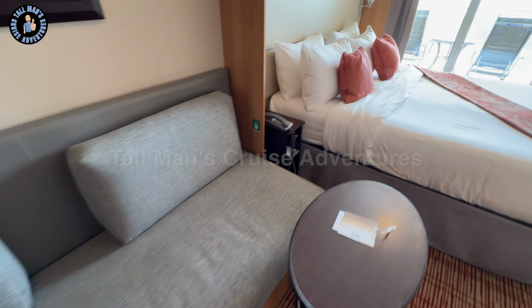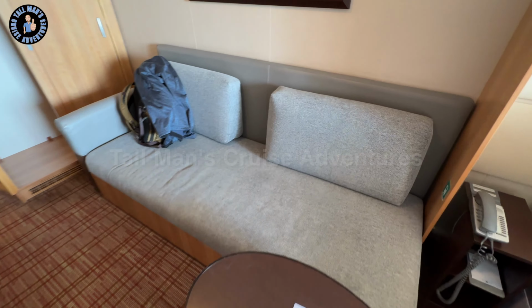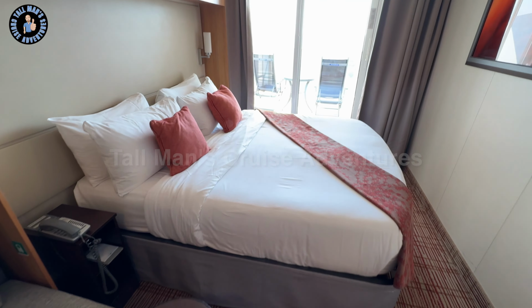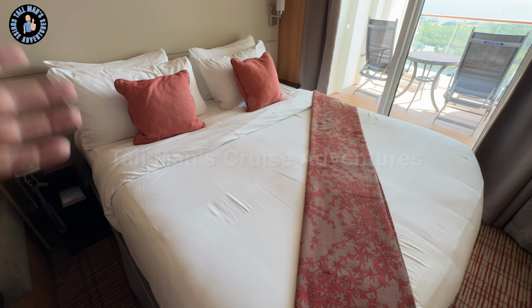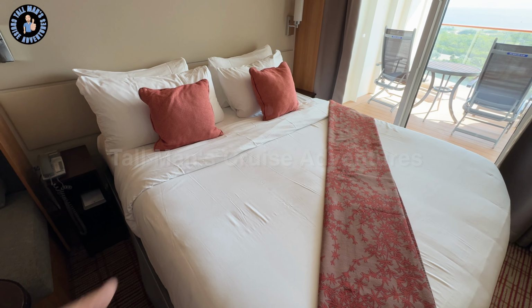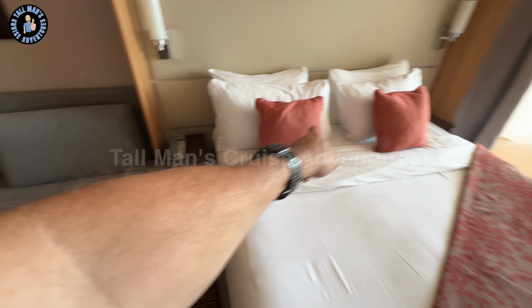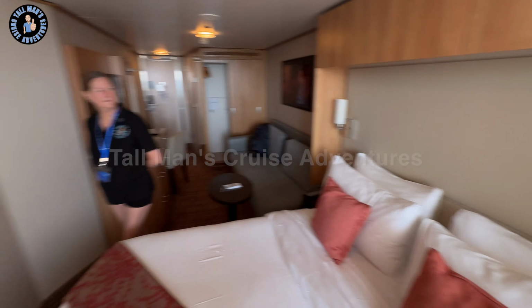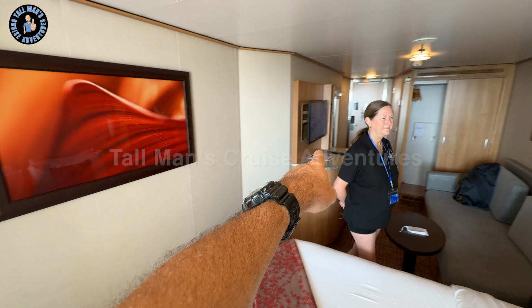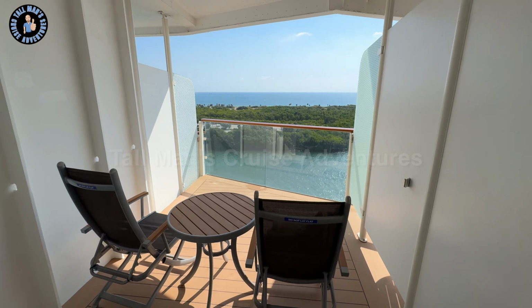Behind me is your sofa, which can convert to be a bed, which is nice. Speaking of beds, there's your bed down here. This is either a king, as you see it. Actually, this honestly looks more like a queen, but it's probably a cruise ship king. But twins, when you separate them, if you want to separate them, the nightstands would go in the middle. There is a headboard above. There's no TV here, just artwork, but that TV is on a swivel, so you can swivel it towards the bed.